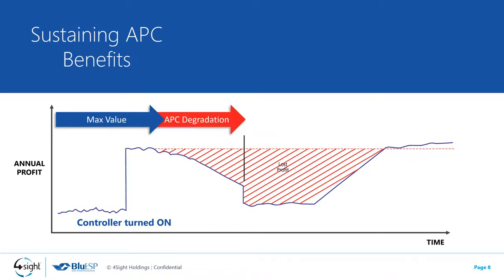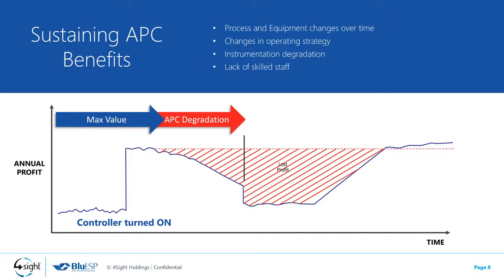There are many reasons for this degradation. The process may change, equipment may change over time. There are changes in operating strategies, instrumentation degradation over time. And then there are people issues such as a shortage of skilled staff. Eventually, the performance of an APC degrades to a point where it has to be switched off for a revamp.